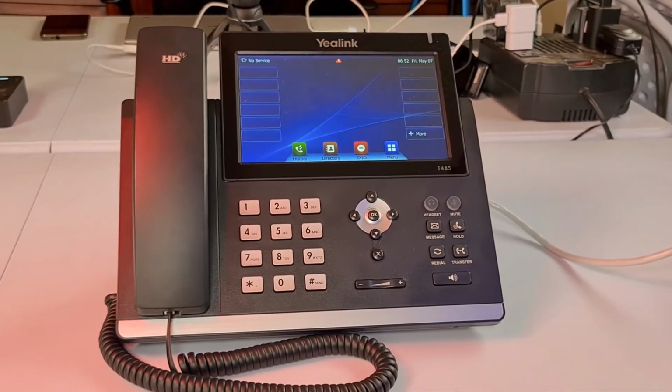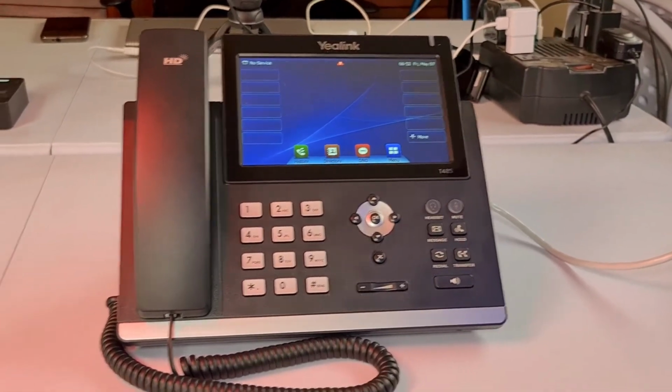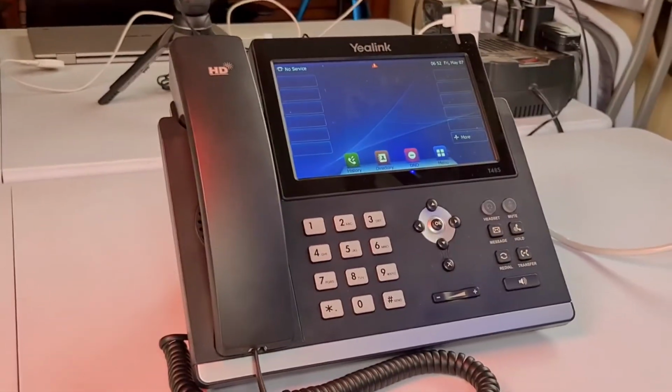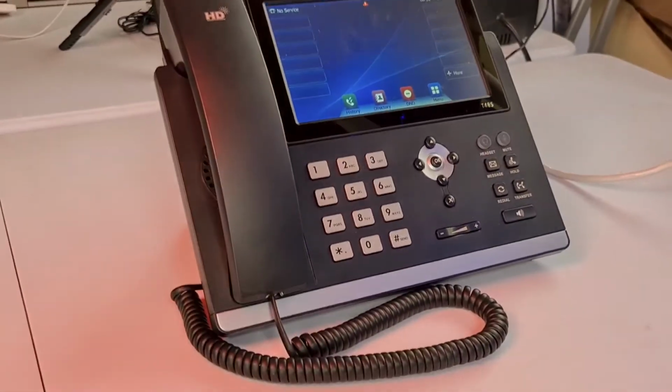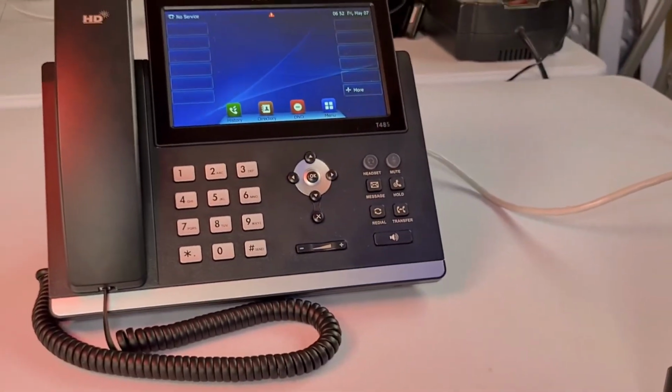If you're somebody who's looking for a phone where you need a very small phone in a very confined space, this may not be the one, because while it's not very deep, it is a very tall phone and it is a very long phone, as you can see there.